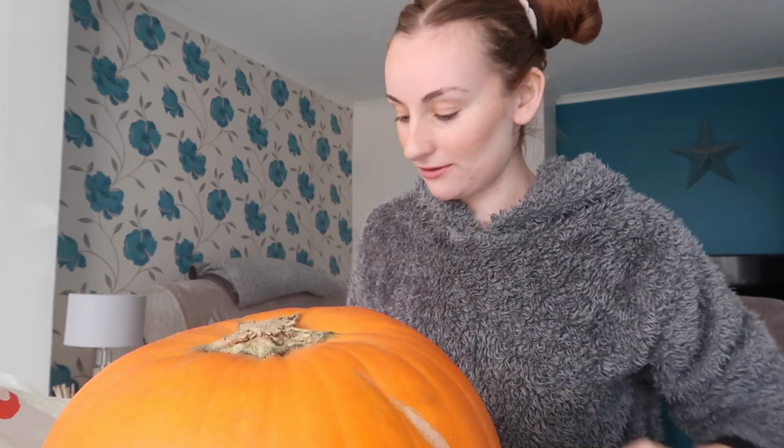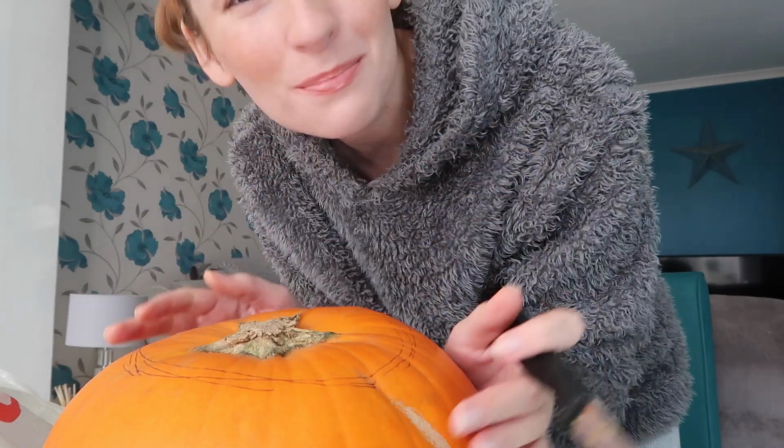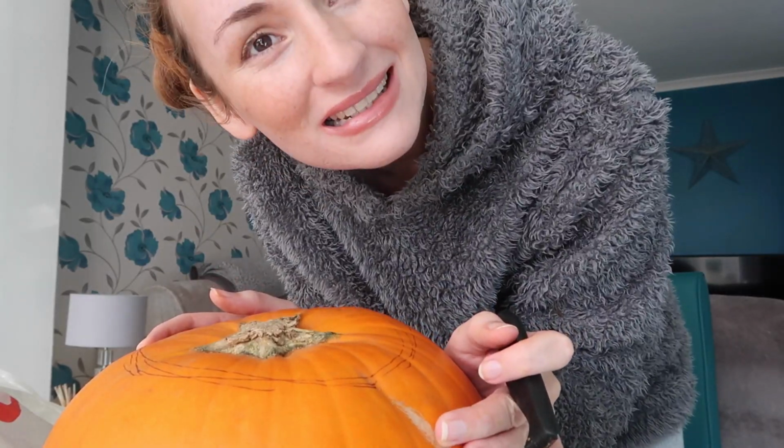So heavy. Okay, I always like to choose the best angle for it, so I think it's going to be this way because it's quite high. So that's probably the best for the face. But obviously we'll start with carving the top and then we'll do the face. I'm having to stand up for this one as well, so that's why you can't see my face, because I'm really getting into the mood of carving pumpkins.